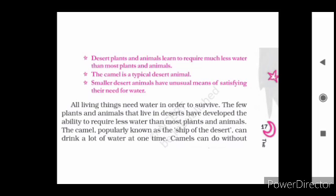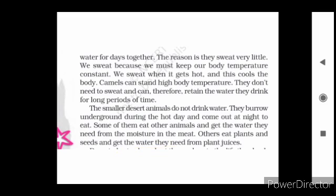Now the camel, popularly known as the ship of the desert, as you know very well, can drink a lot of water at one time. Camels can do without water for days together. The reason is that they sweat very little. We sweat because we must keep our body temperature constant. We sweat when it gets hot and this cools the body. Camels can stand high body temperature. Okay, they don't need to sweat and can therefore retain the water they drink for long periods of time.